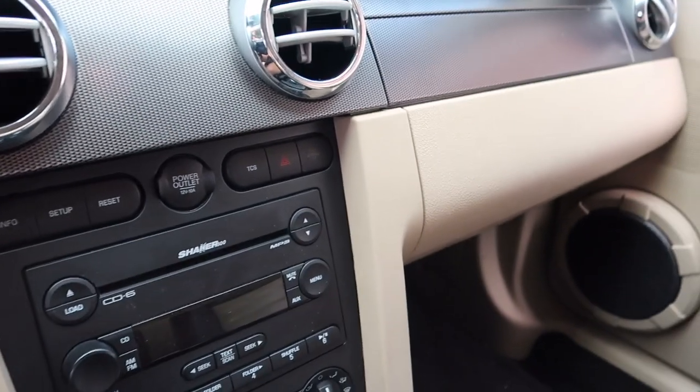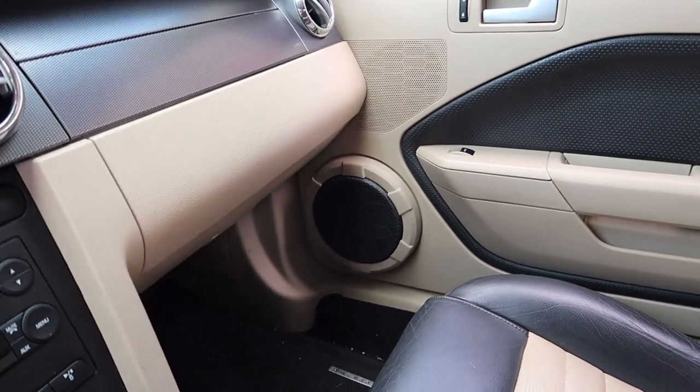The interior of this car literally does not match the exterior. Let's put it that way. But we'll go around. I'll show the other side from the other side.